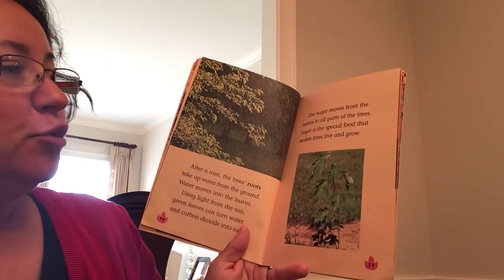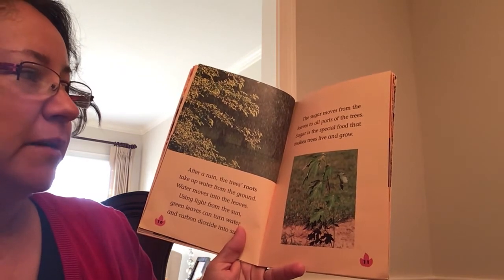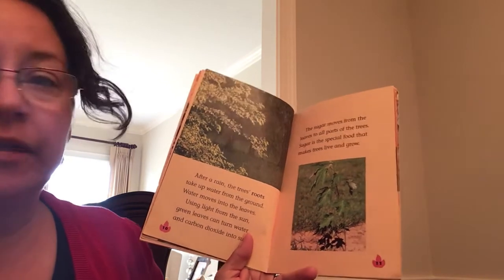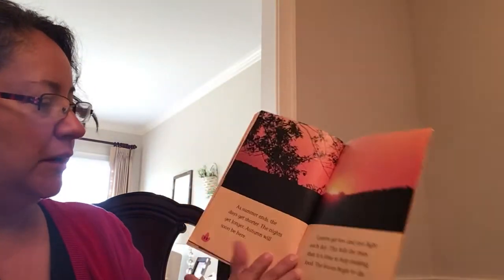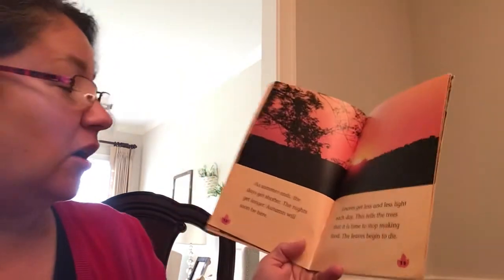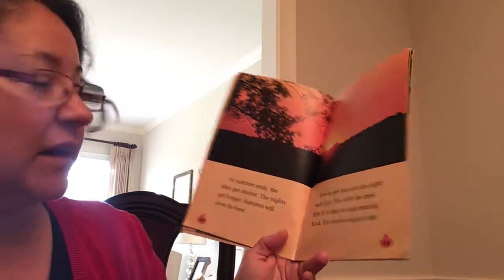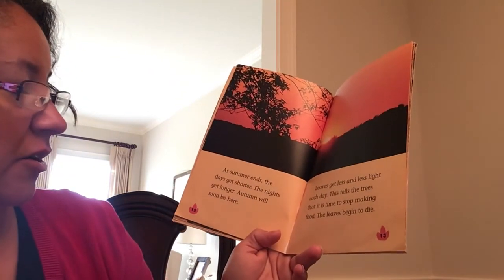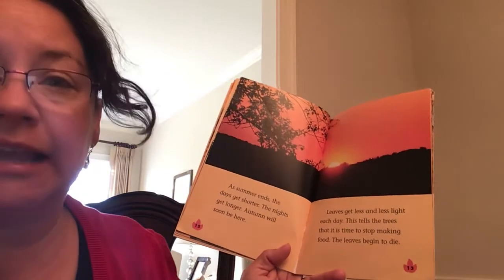The sugar moves from the leaves to all parts of the trees, and the sugar is the special food that makes the trees live and grow, and that's why it's green. That happens in the summertime, in the spring too. But let's find out what happens in the autumn or fall. As summer ends, the days get shorter, and you'll realize that too. The nights get longer, and autumn will be here soon. The leaves get less and less light each day.